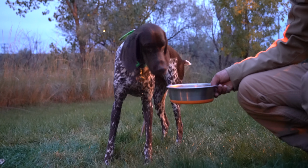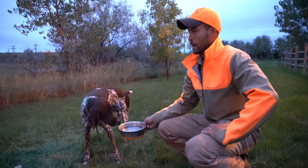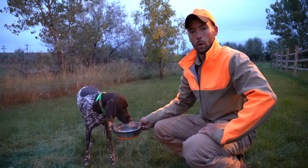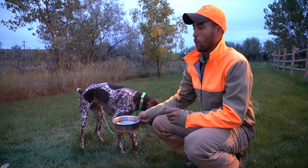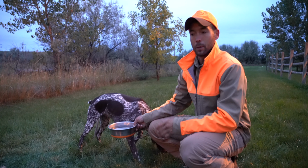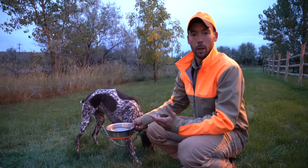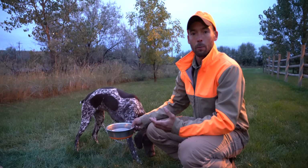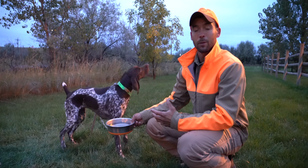This morning we're gonna be hunting about half a day before the wind and rain is really supposed to come in hard. So we usually feed just a little bit in the morning, or this morning I'm not gonna feed much at all because we'll be done by about noonish, so only a few hours of hunting. But if we're gonna be hunting a whole day, we'll be feeding a little bit first thing in the morning, give them time to digest. Usually they need about an hour and a half to 2 hours for that.